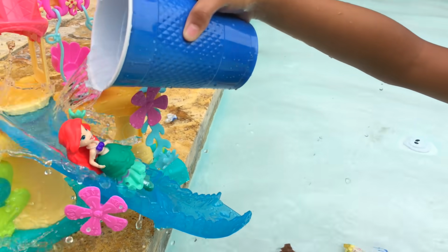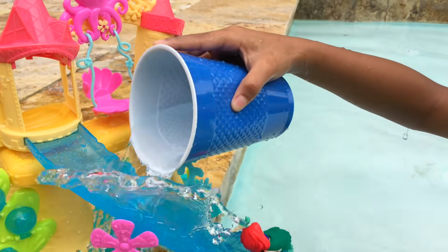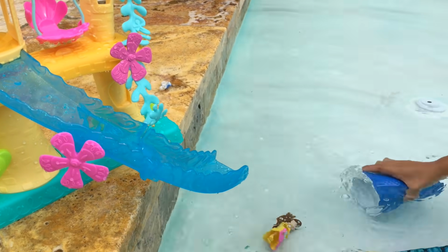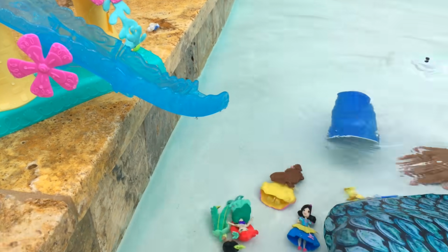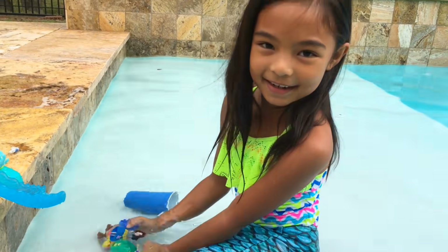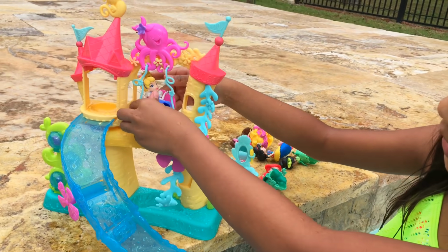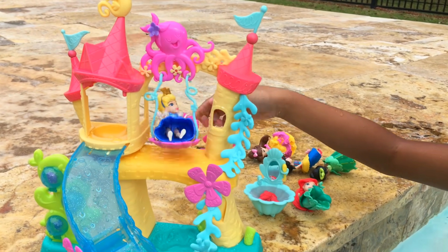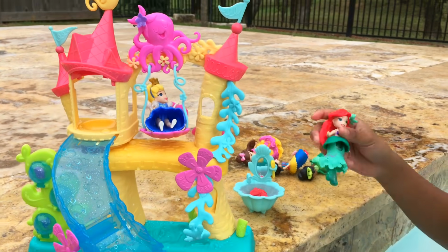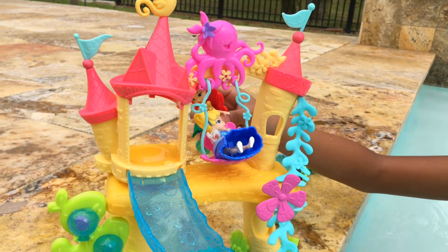This is your place. Come on. I thought you knew how to do it. Come on. Move. Oh, no. We made it really big. That's okay. At least it worked. All of them are here. She's going to go on the swings first. Here we go. Since Ariel already went, she's going to push them. The octopus is just having fun.